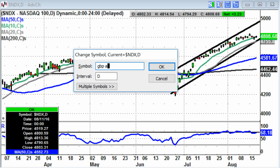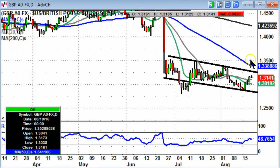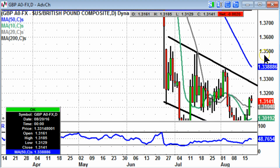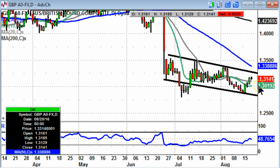For cable, a strengthening picture this week with better than expected numbers, but still we do have resistance from that July line running around the 132.50 level, so that looks like that'll cap the upside, at least for now. End of day close above that would of course change the picture and hint at 135 or 136. Stop loss for the bulls at the moment, 130.19, which is the 10-day moving average.